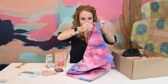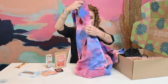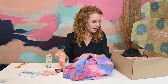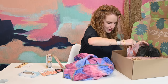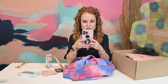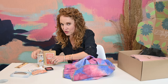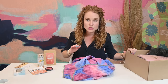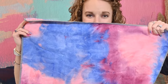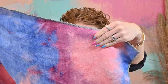What is happening? So the top feels like a towel, but the other side has grippies on it so it doesn't slip. Okay. Where's the little book? Hold on. I don't know if there's a little book, but I have it written here. This is super cool. It's a yoga towel. Obviously, I don't do yoga, but I do a lot of lounging. So look at this. This is the color and print. It perfectly matches my fingernails. Like, how wild is that?